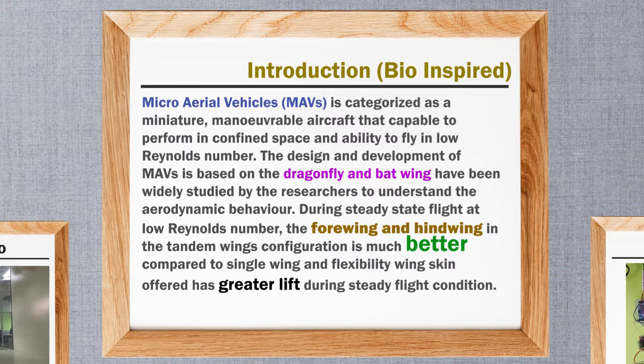During steady state flight at low Reynolds number, the forewing and the hind wing, also known as the back wing, in the tandem wing configuration is much better compared to the single wing, and the flexible wing scheme offered has a greater lift during the steady flight condition.